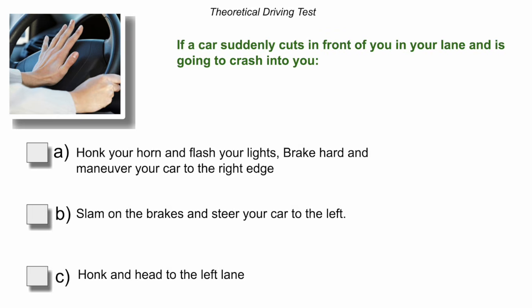If a car suddenly cuts in front of you in your lane and is going to crash into you, honk your horn and flash your lights. Brake hard and maneuver your car to the right edge. Let me repeat that answer. Honk your horn and flash your lights. Brake hard and maneuver your car to the right edge.